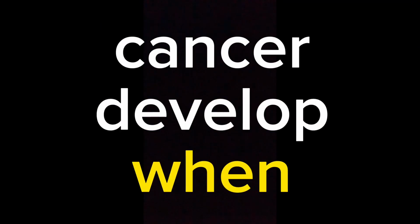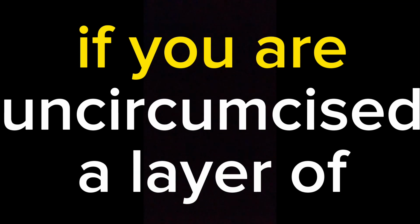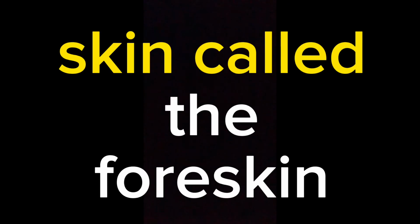Penile cancer develops when malignant cells in your penis grow out of control. Your penis is a rod-shaped reproductive organ that allows you to urinate and have sex. The main parts include the shaft, which extends from your lower belly to the tip of your penis, called the head or glans. If you are uncircumcised, a layer of skin called the foreskin covers the head. If you are circumcised, the head of the penis is exposed.